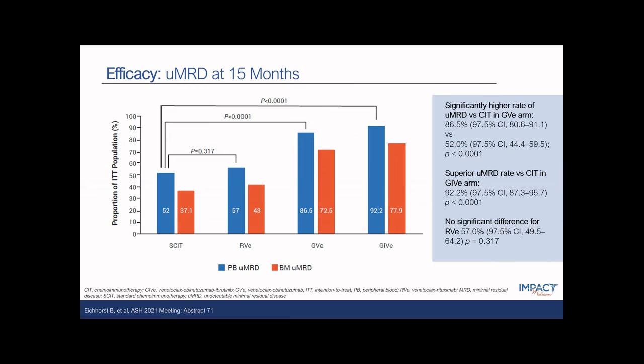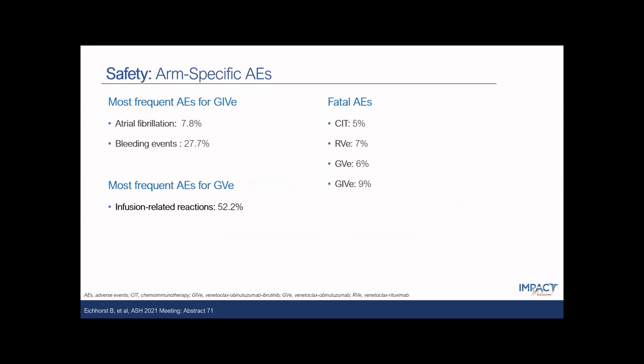But the conclusion of the study is that the level of MRD undetectability at 15 months was significantly better with Ven-O compared to chemoimmunotherapy, but not actually significantly better with Ven-R compared to chemoimmunotherapy. And the improvement from adding the ibrutinib actually didn't provide a lot more over the Ven-O.